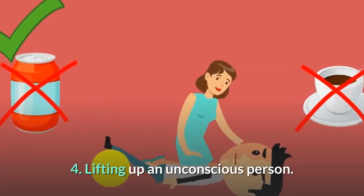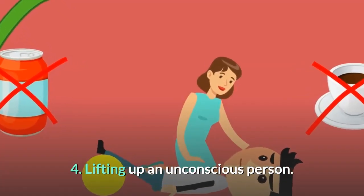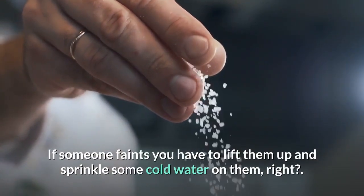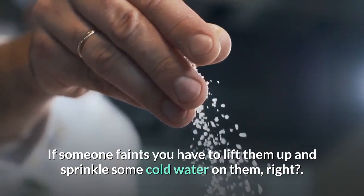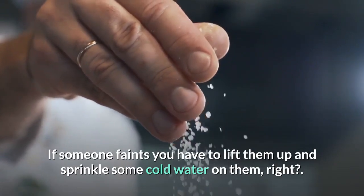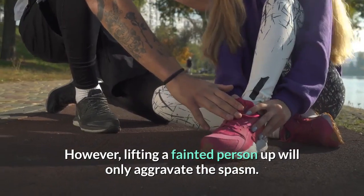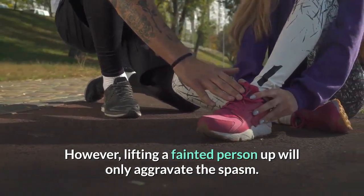Number 4, lifting up an unconscious person. If someone faints, you have to lift them up and sprinkle some cold water on them, right? However, lifting a fainted person up will only aggravate the spasm.